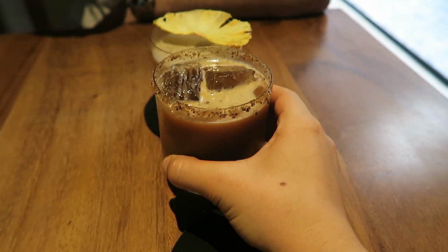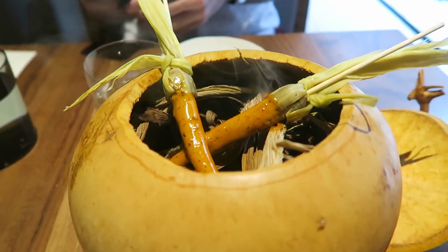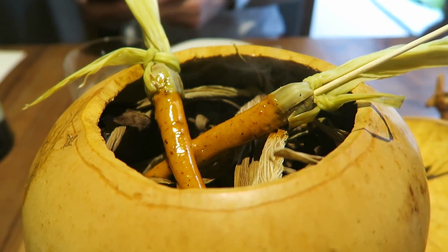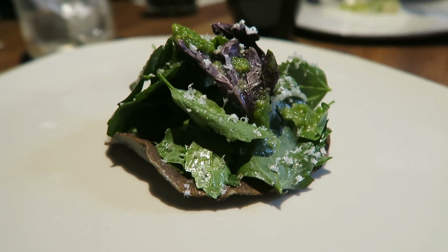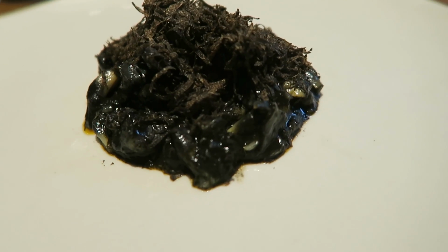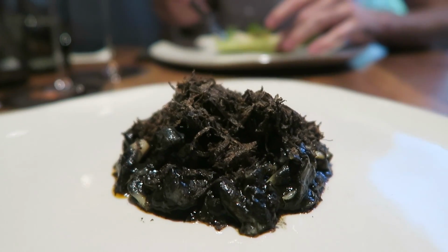And then the first thing that came were street snacks. This is like a little corn cake topped with pico de gallo. And then in this bowl, there are some smoked carrots that are covered in a coffee mayo glaze. So the first course I had was this black bean tostada type thing with local mixed greens and shaved macadamia nuts on top. The next course was a huitlacoche quote unquote risotto with black truffle, and it was incredible.